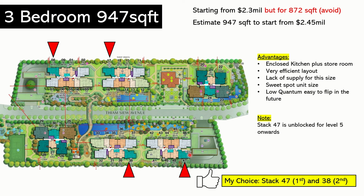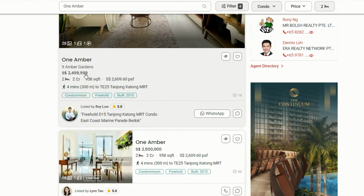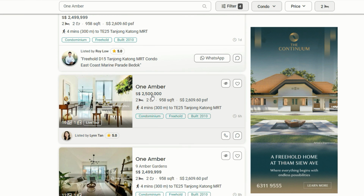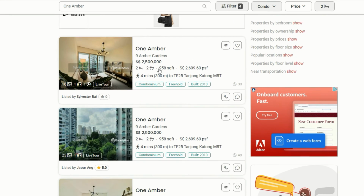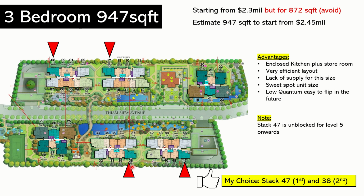And then my second choice will be this 38. This is very low quantum already. If you find something nearer to the Amber Road area, the 2-bedroom, the asking is already 2.5 million for the 2-bed 2-bath. And we have this lack of this kind of size. 900 plus square feet, you totally cannot find in District 15. We don't talk about those boutique apartments. We talk about the typical project size, which means freehold, and the size should be at least 300 units.